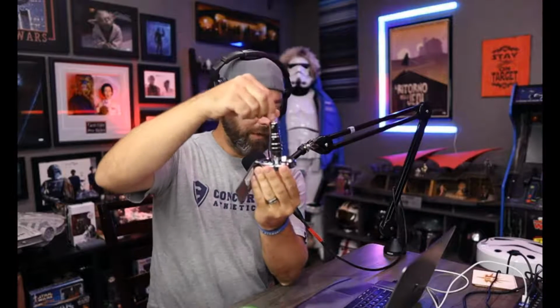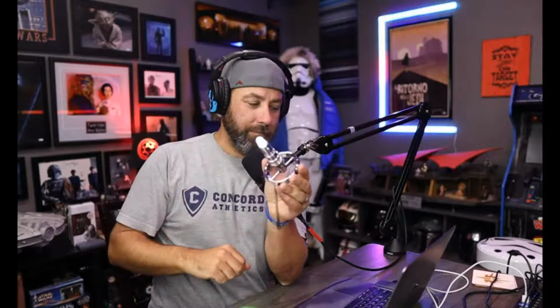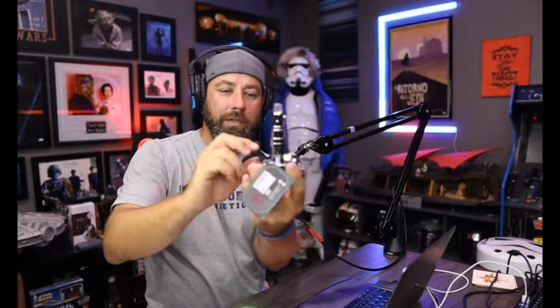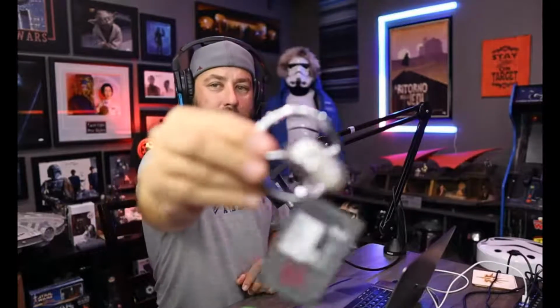It was $30, and it is the Empire Strikes Back light from Yoda's Dagobah hut, and it's heavy. It's solid metal, and it does light up in the end. All you have to do is twist the top, and it turns off and on. The Yoda Illuminator.